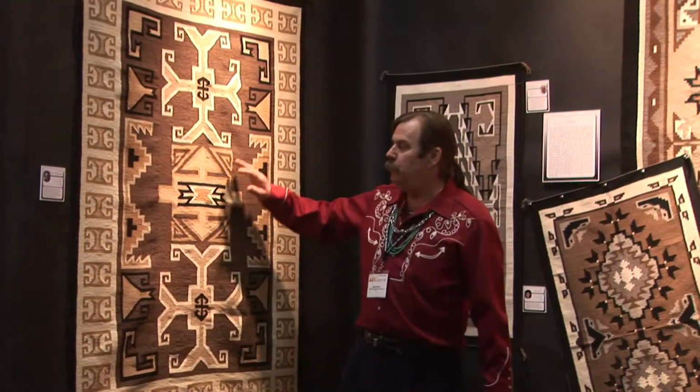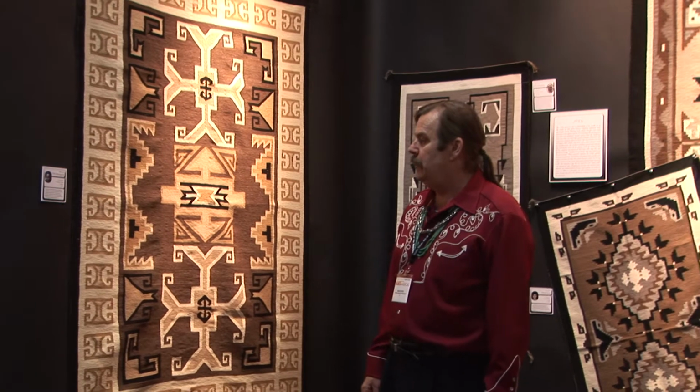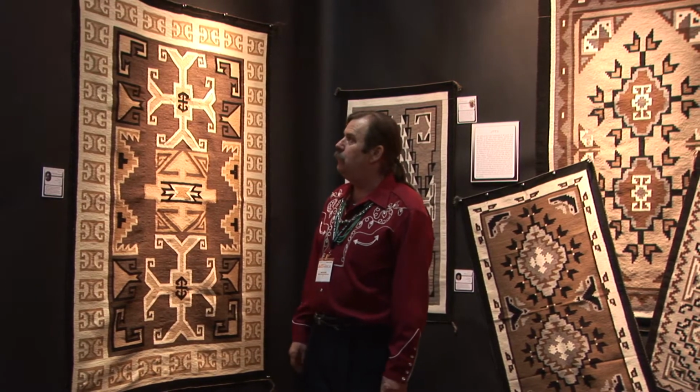Now this is one other rug from the 1960s period, and this is woven by Helen Minigoats. And Helen was a sister-in-law of Bessie Minigoats. She was married to Bessie's brother. And so that's where the name similarities come in. Again, this is a 3-column design, and you see very subtle coloration between the different tans and brown used in this.